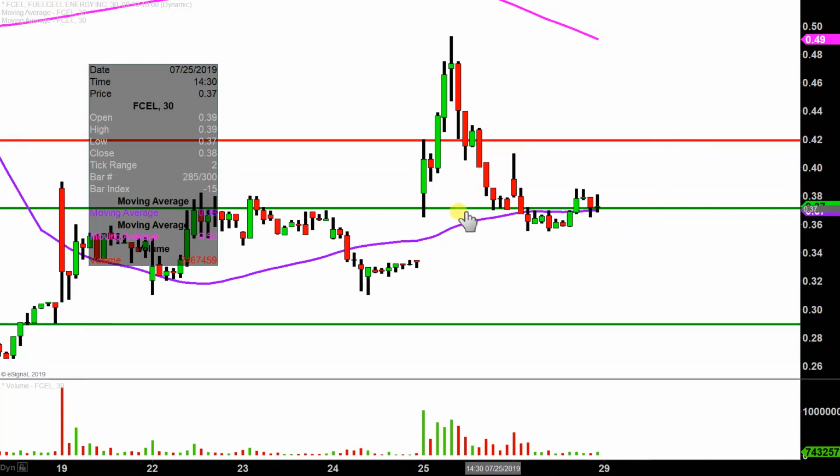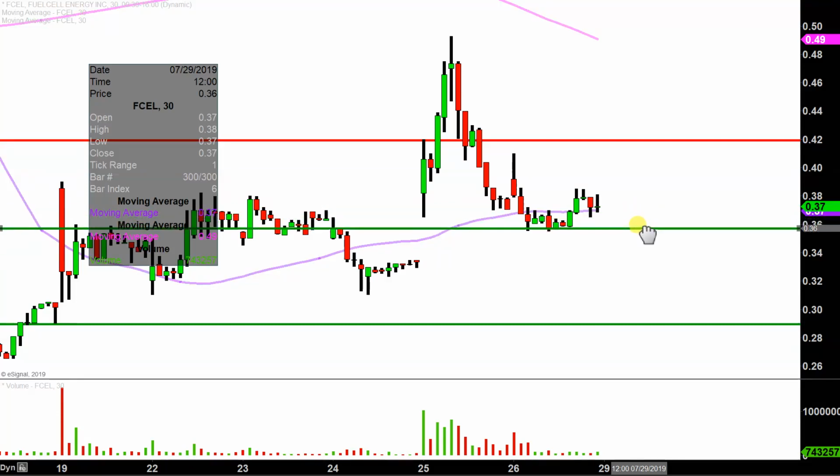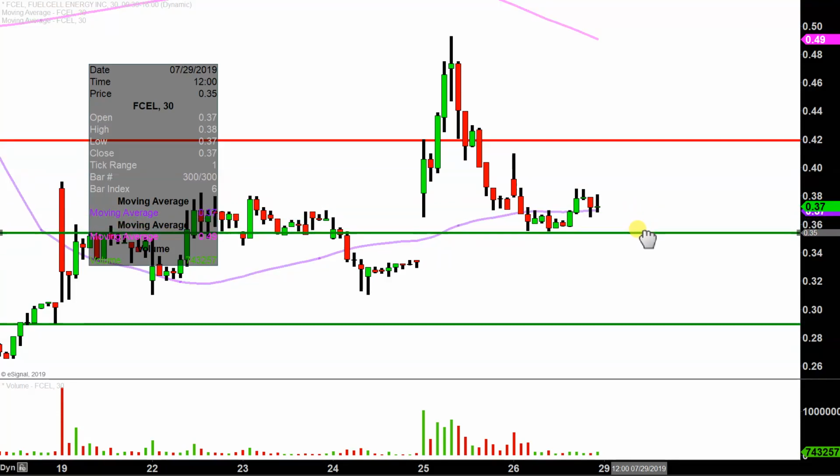First thing is, the price is hovering down around this green line here. But now that we have more data, it seems as though with the pullback, the more accurate level of support is going to be down here right around the 35-cent mark going into next week. So 35 cents, definitely an important level.